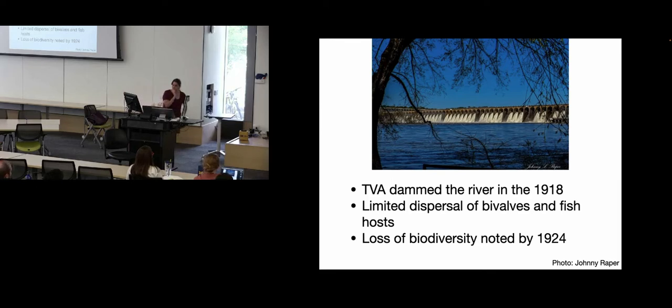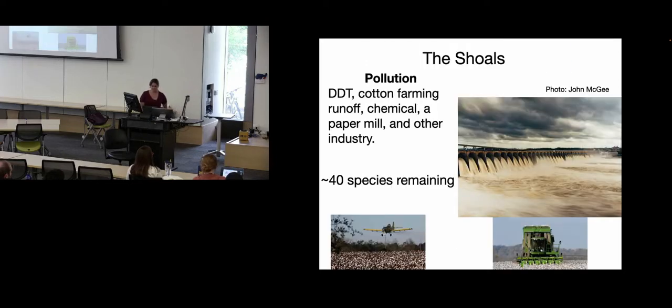And Ortmann was a natural history guy who came, and he noted there was a loss of biodiversity by 1924 after the dam was formed, that species that used to be common could not be found at all, and there were species that seemed like they were going extinct.